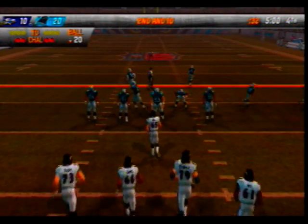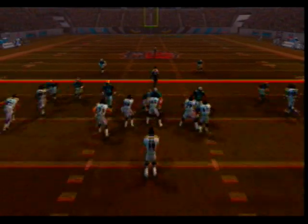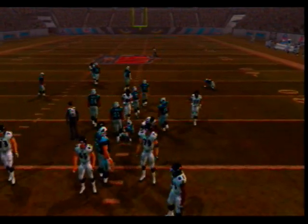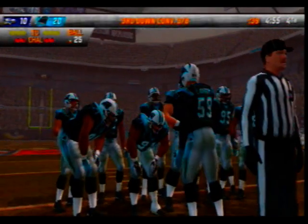Second and 10. Ball on the 20-yard line. The Panthers come out in a nickel package. Throws it. This one will be spotted at the 25-yard line. He got in there and made the tackle. Dotson will be facing a third down now after that pass nets six.